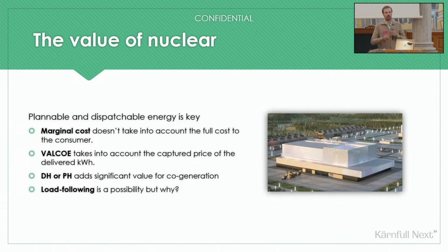And of course, we should include the other types of offsets that we have as well. When we're looking at this, we see that we can produce district heating for less than 1 euro cent per kilowatt hour, but still maintain the same, or roughly the same, levelized cost of electricity. And of course, this is a big, big revenue stream for a nuclear power plant going forward.